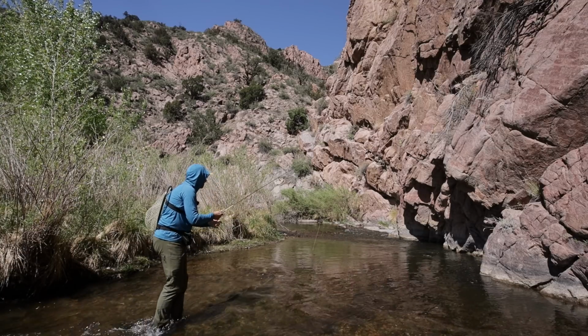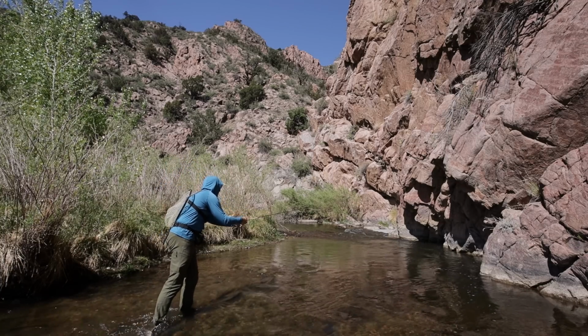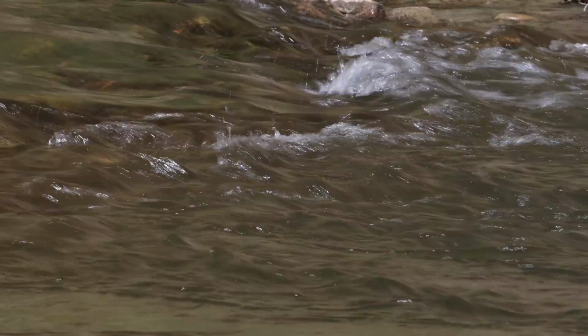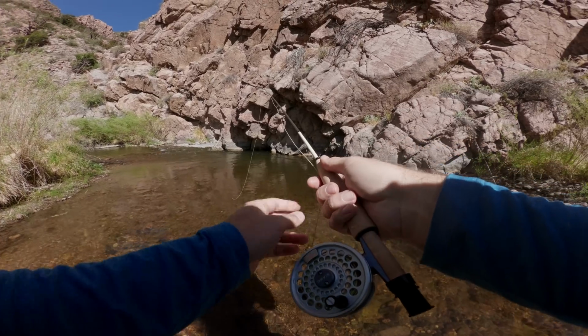It's an absolutely beautiful creek here. One of my favorites. It's kind of a spring tradition of mine to come visit this place. Early May, leaves are just popping off, starting to get warm before snowmelt really gets into full force. It's just a beautiful place.